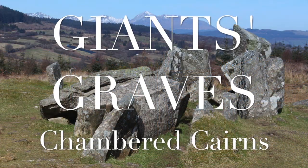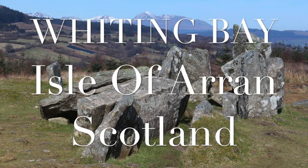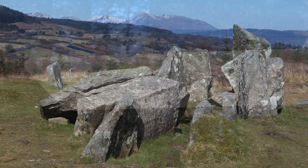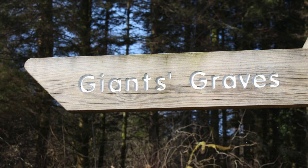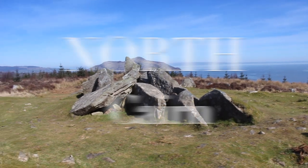The Giant's Graves, Chambered Cairns, near Whiting Bay, on the Isle of Arran in Scotland. The North Cairn.